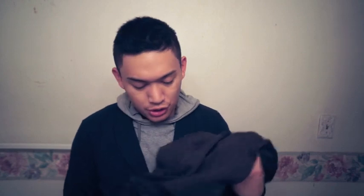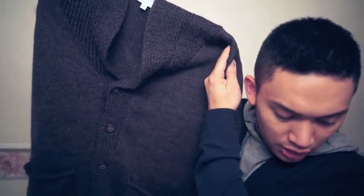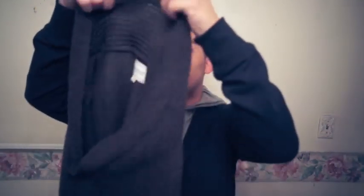So the next item that I have to show you is another sweater. I kind of went sweater crazy for this, and it looks like this. This is the wool shawl collar cardigan in coal, and just by feeling the material, it is this nice wool material. The wool isn't super soft, it's that really thick wool, but not too hot of a material where it'll make your skin super itchy. The collar area has this extra knitted look to it. I'll try it on, 1 second.